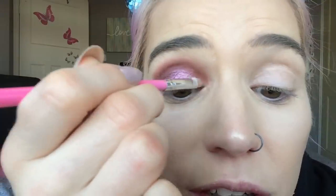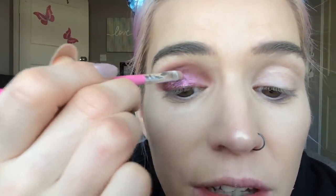Oh my gosh. Right, I'm going to have to go in with a little tiny brush because I just did my nails. Oh my gosh, yes, yes, yes. See, once again, I am falling in love with this palette.